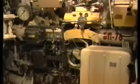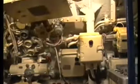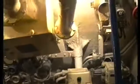Any idea how old the submarine is? 26 years old. 26. But a lot of the equipment is 40, almost 50 years old.